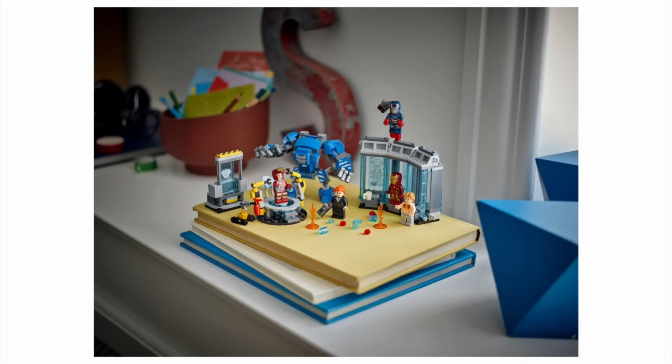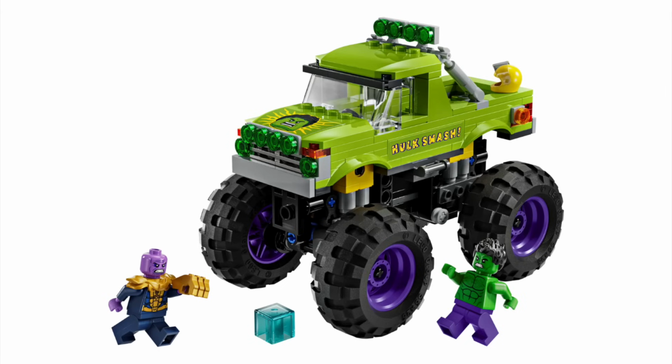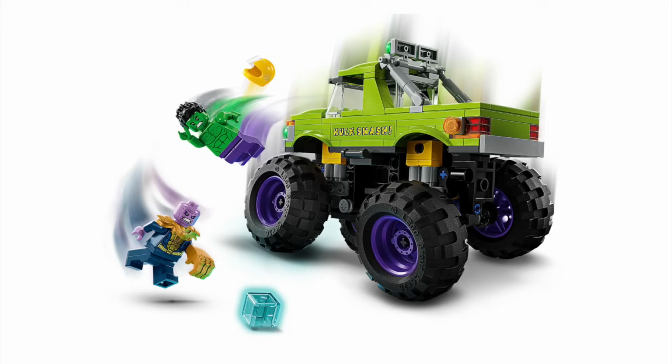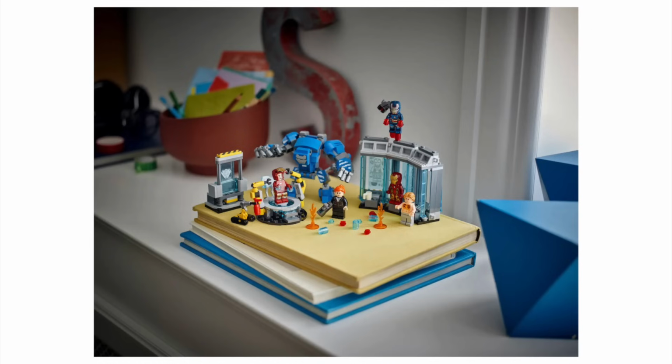As I've said for pretty much all the sets this year, I really think we need to stand together and vote with our wallets and not buy this stuff the day it comes out, and tell LEGO, look, we like the sets, they're not bad sets as it were, it's just the prices. If the Hall of Armor set was a lot cheaper, it wouldn't be so bad.